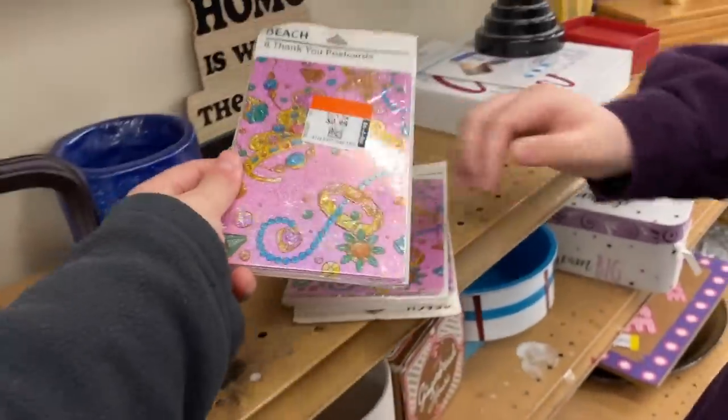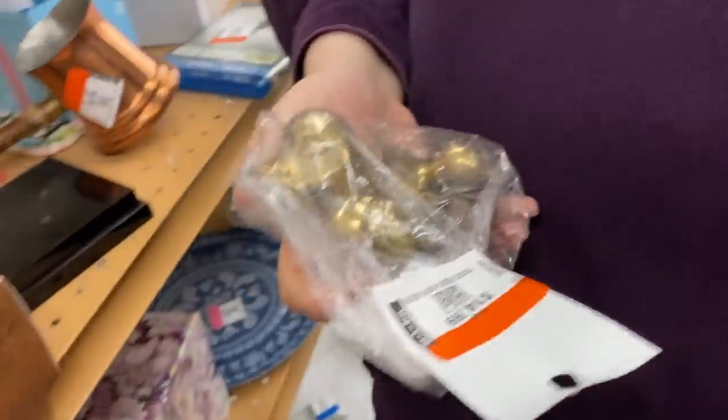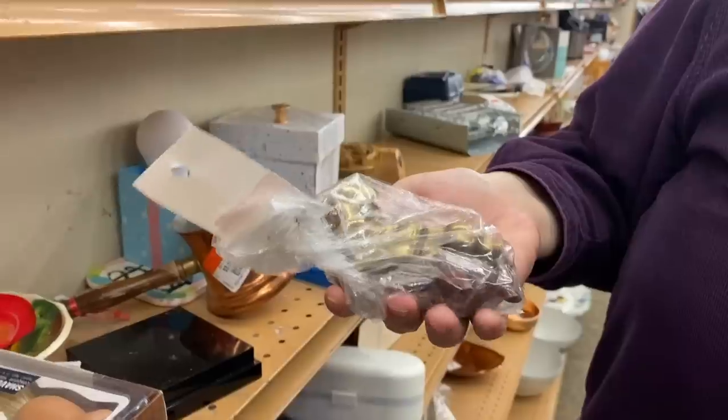They're postcards. That's fun. What'd you find? Look at these. She's excited about this. Oh, a little brass duck. Little brass ducks and then that thing. Oh, that's cute.